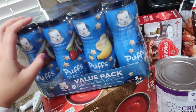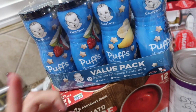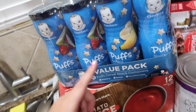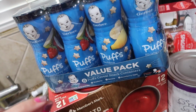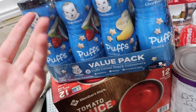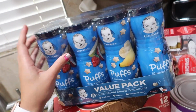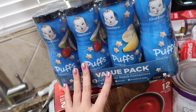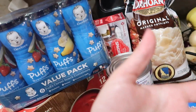I wanted to start Everly on some puffs, and she's almost 8 months old, so if you guys have any good ideas for little tiny snacks? She has 0 teeth, and these kind of melt, but any healthier snacks to start, to get her to grab. We used these with the other girls and they worked out great, and they were on sale. It was like $6.50 for this 8-pack, which is awesome. And they'll last us a long time. I actually went for some of the organic puree pouches as well, and they didn't have them. So that's how I ended up with all this other stuff.